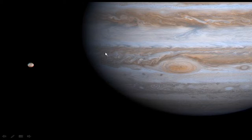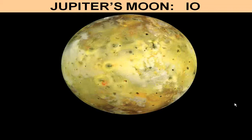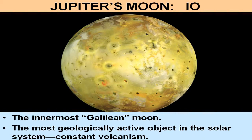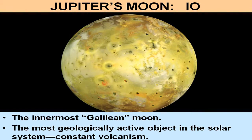Here's a real neat picture showing Jupiter and Io. In fact, it's Jupiter I, Io. Here's a closer look at Io. Very pretty planet in a sense, colorful. It's the innermost Galilean moon. It's the most geologically active object in the solar system. It has constant volcanism going on, constant volcanoes spewing out sulfur compounds, creating this very colorful look on its surface.